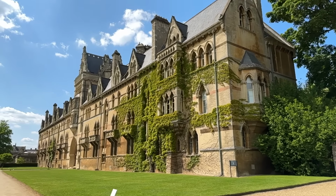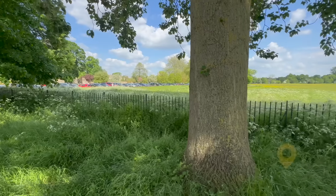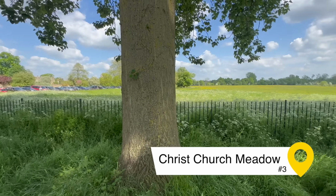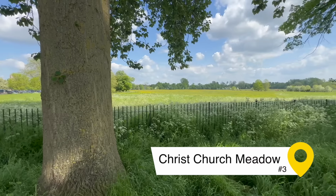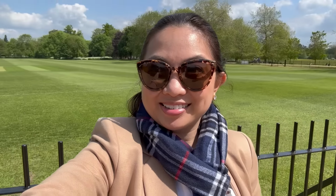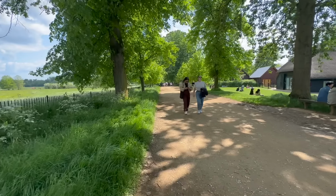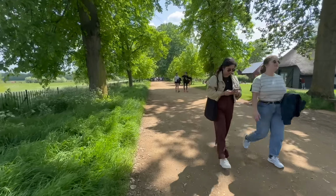And just like that, we're down to our top 3. Rounding out number 3 in our countdown is Christ Church Meadow. If you love green, wide open spaces, you can't miss a walk by Christ Church Meadow. There's a lovely walking path that leads straight to the river. There's lots of shade and nice patches of grass where you can have a picnic or read a book. Highly recommend.